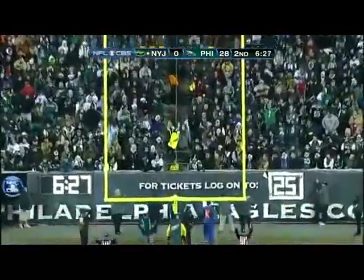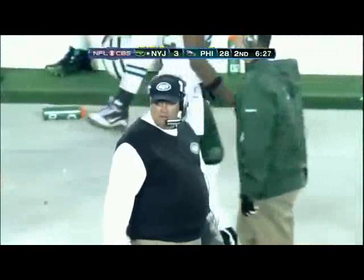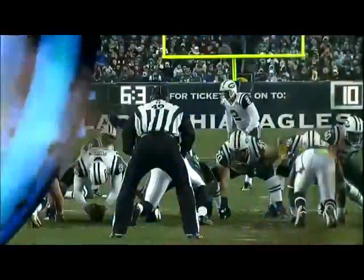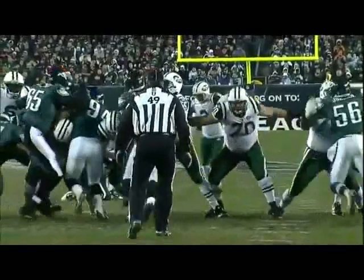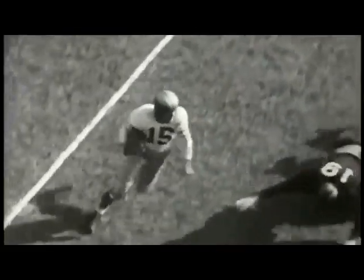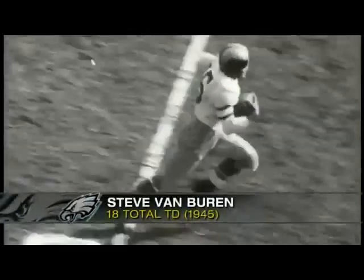And he puts it through, so the Jets put points on the board for the first time, and they now trail 28-3. With six to go, we saw LeSean McCoy go into the Philadelphia Eagle record books alongside this man. We had to pull out the grainy footage.